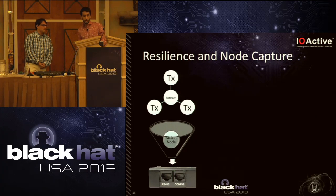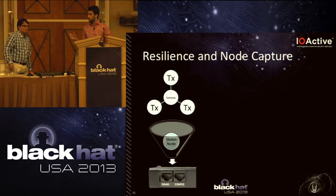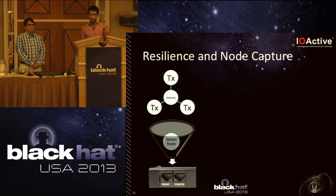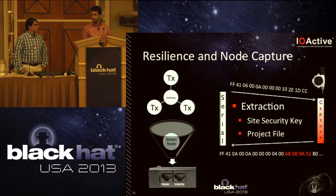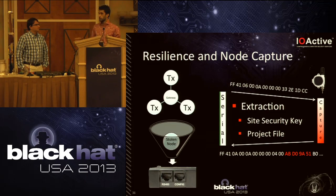So what happens when one of these nodes gets stolen from my facility? We found that by sniffing the communication between the tool provided by the vendor and this device, there were some sequences of bytes that, if we managed to send them through a serial cable, let us extract the site security key from the device with no password protection. So it's not really encrypted on the device itself. And we could also extract the entire project file without problem, so an attacker could know the topology that these devices have.